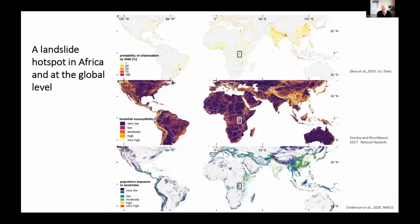So to recap briefly about the study area, the middle figure represents the landslide susceptibility assessment at the global scale. And we see that this NTK rift is Africa's hotspot in terms of landslide potential. It's much less than, for example, what we have in the European Alps. But interestingly, when you look at the population density, urban growth, and these kinds of parameters, we really have a global hotspot in terms of exposure to landsliding. So this is the figure at the bottom of the slide.